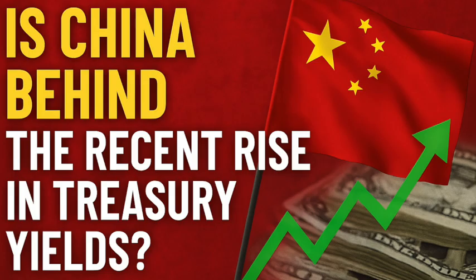Exactly. And it's worth noting that China's been steadily reducing their U.S. Treasury holdings for a while now. I mean, we're talking a decade-long trend here. They peaked at around $1.3 trillion, and now they're down to about $759 billion.